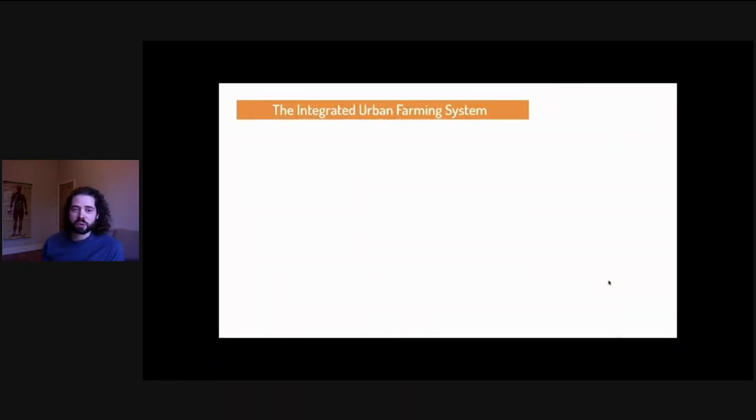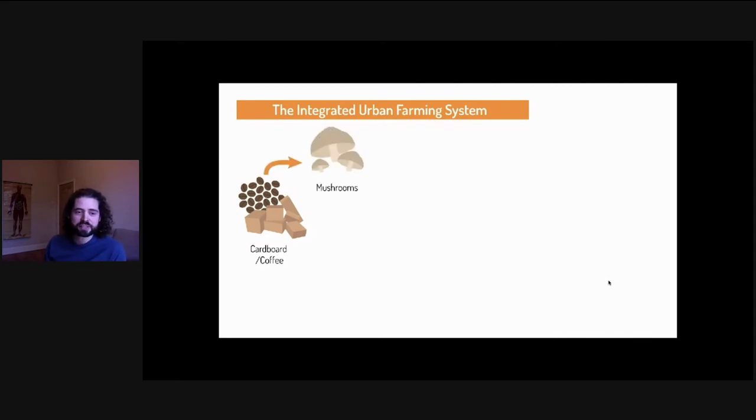So we set out trying to explore different systems in which we could do that. And the first system we came across was this idea of an integrated urban farm. So what does that mean? If we start with waste products like coffee or cardboard, so there's plenty of those, all the Costa coffee shops and Amazon packages being delivered, if you mix those together, you can make quite an effective growth medium on which you can grow mushrooms.